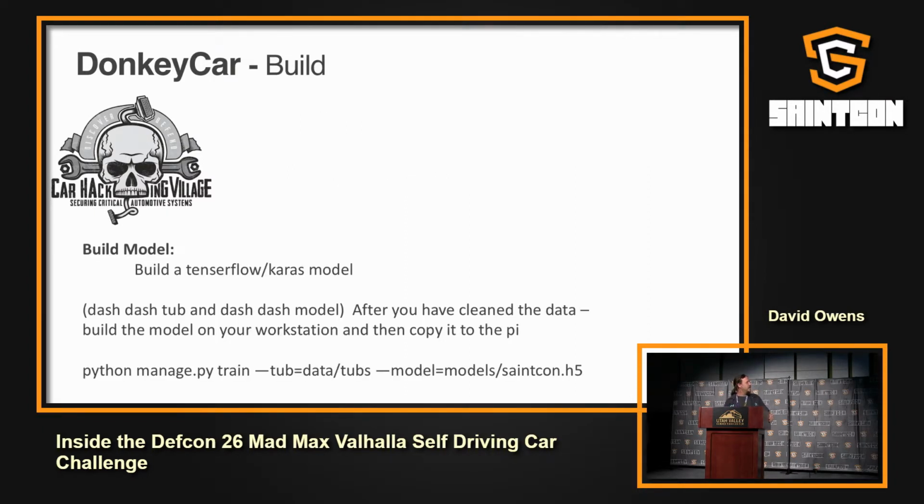After that, you build the model: python manage.py train, and give it a tub and give it a model. And the train goes into training mode. Tubs is the location of your videos or your pictures and your JSON files. If you're using a simulator, that would be data logs from the training data or from the simulator. I'll show you that in just a little bit. Specify a model. So here we've got SAINTCON model.